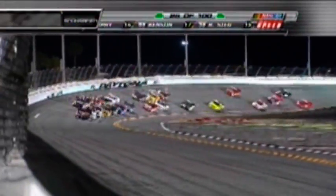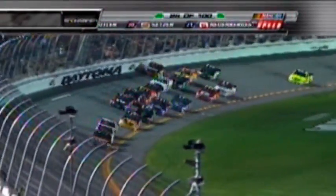I bet you Elliott and Hornaday said, now how'd that happen? Last restart went perfect. I tell you, Todd Bodine pushed Jason so hard by air that they were both able to clear Elliott Sadler before they got to turn 3.